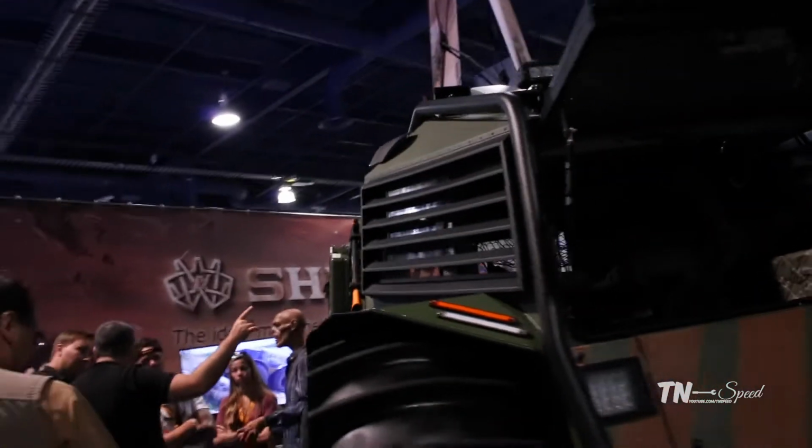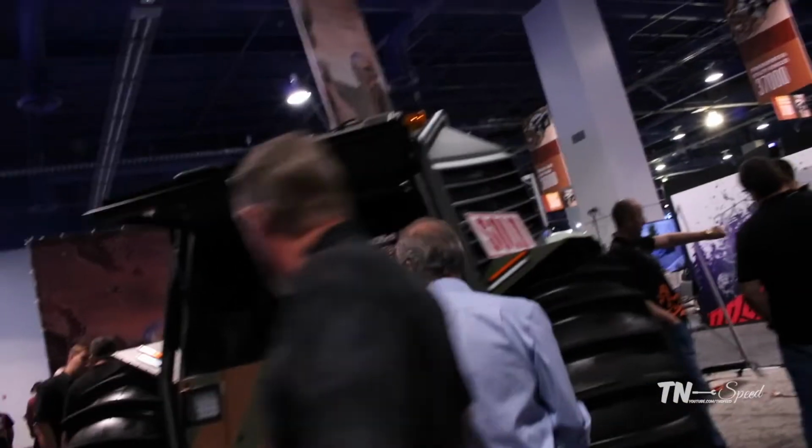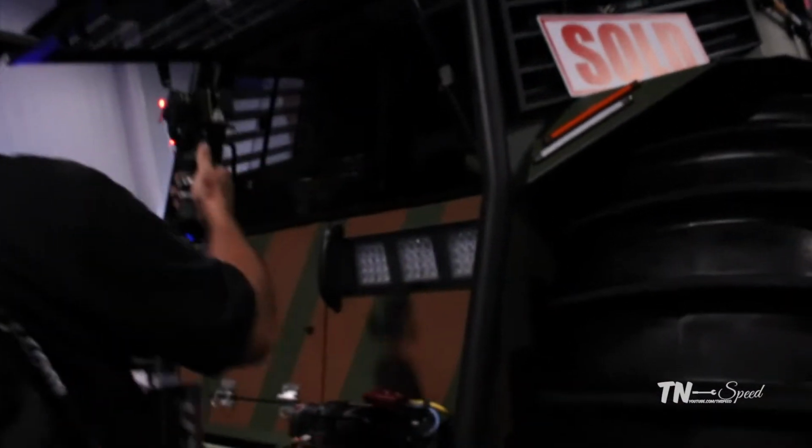These Sherps are some of the craziest things in the world to me. They're amphibious vehicles, completely amphibious. It's got an amphibious trailer with it. I think they can even store fuel in their wheels or something crazy like that.